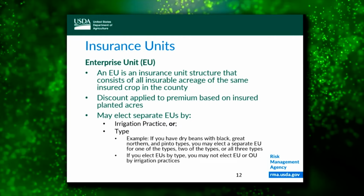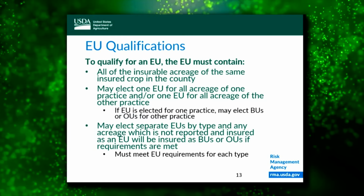If you do have irrigated and non-irrigated, though, you would have to choose if you wanted to elect these by type or by practice. You can't do both. So to sum up what I just talked about, to qualify for these, again, it's going to be all the insurable acreage in the county. And then, again, you can elect one enterprise unit for irrigated, one for non-irrigated, or you can elect one for each type. If you do elect enterprise units for one of your types, you do have to meet some requirements to qualify for an enterprise unit.